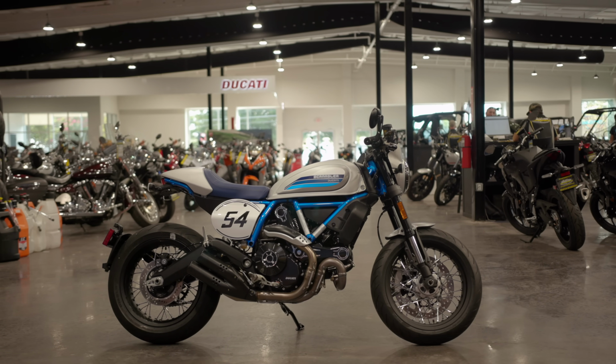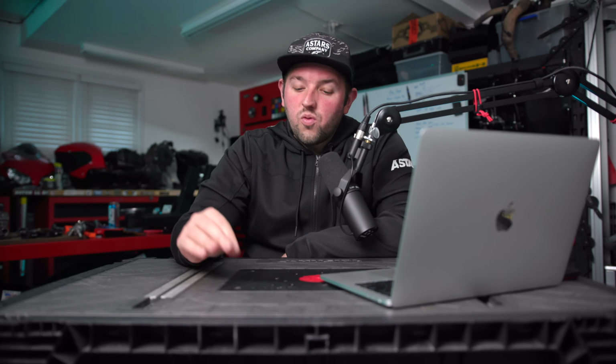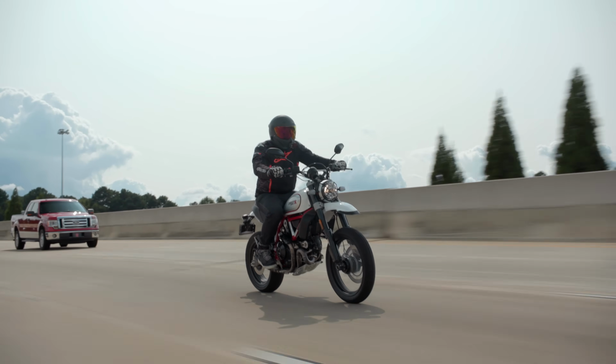Regardless of how cool it is, regardless of how good it sounds, regardless of the body position that you want to have while you're riding, if you need comfort while you're riding, you really are going to be needing to look at the 62, the 1100, or the Desert Sled. That upright body position, comfortable arms.